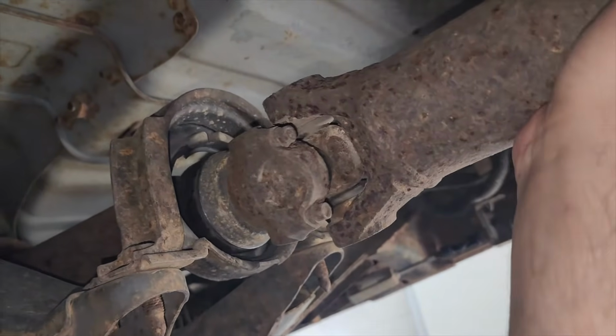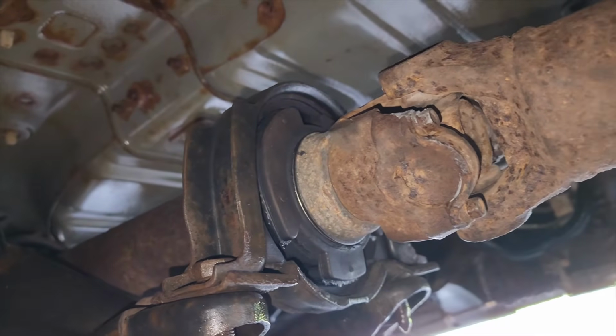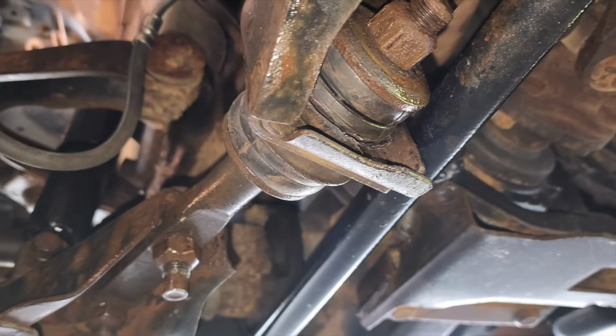This drive shaft carrier bearing disintegrated on me, so that got replaced, along with these tension rod bushings, which are easy.